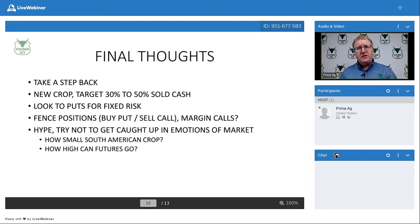Now, the downside with a fence is that we are going to have margin calls because of the volatility, and it takes cash flow to hold on to it. But looking at a fence position on new crop corn, like we mentioned in the report last night, buying a $5.50 put and selling a $7 call takes margin, but that might fit into your specific marketing plan.